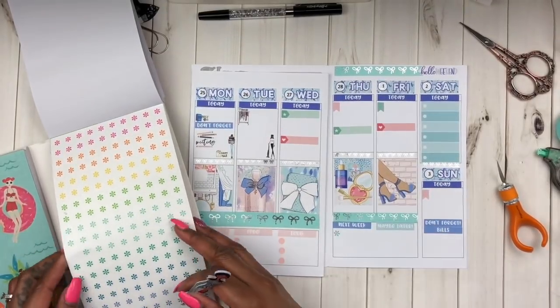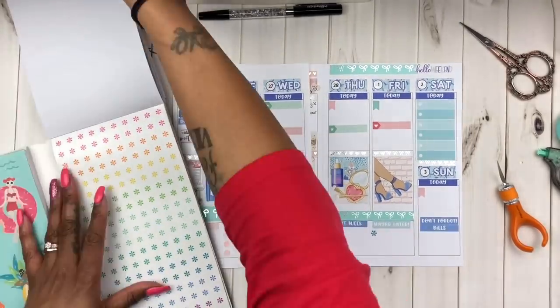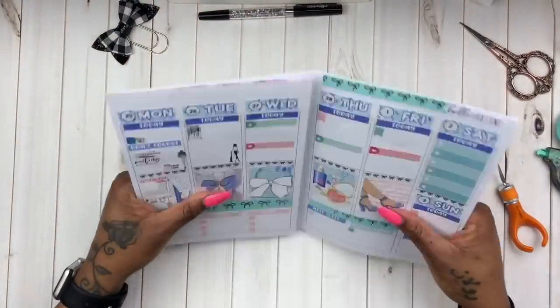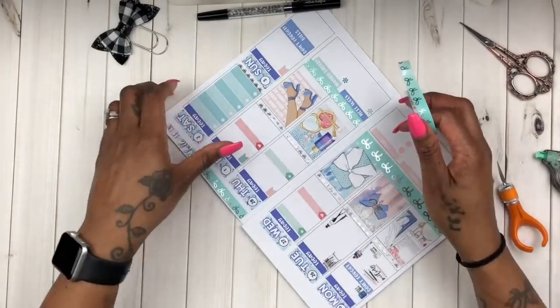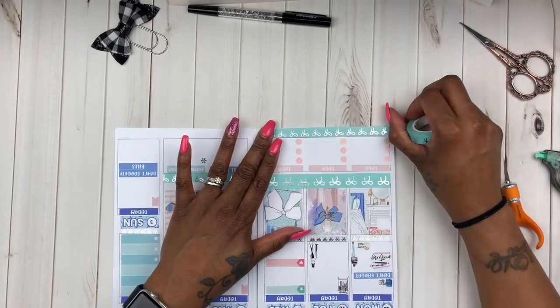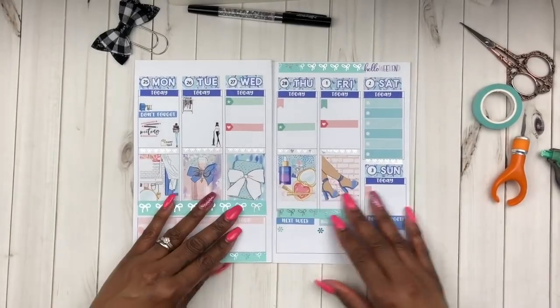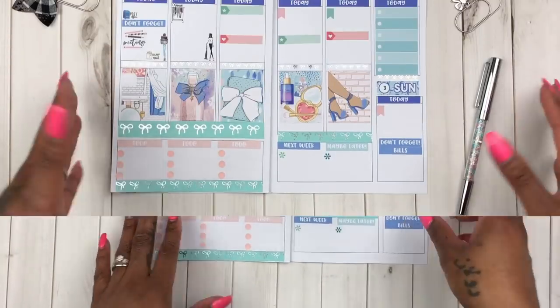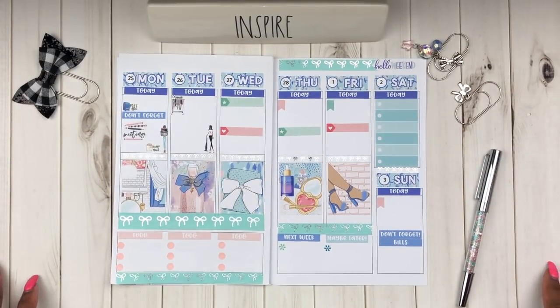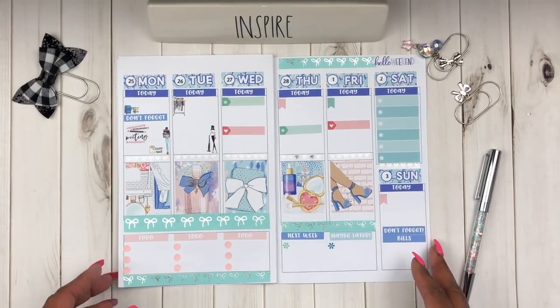Now just adding some little small details to finish out the spread, and then we'll be all finished. Alrighty, so this is it. This is my spread for the week of February the 25th through March the 3rd.